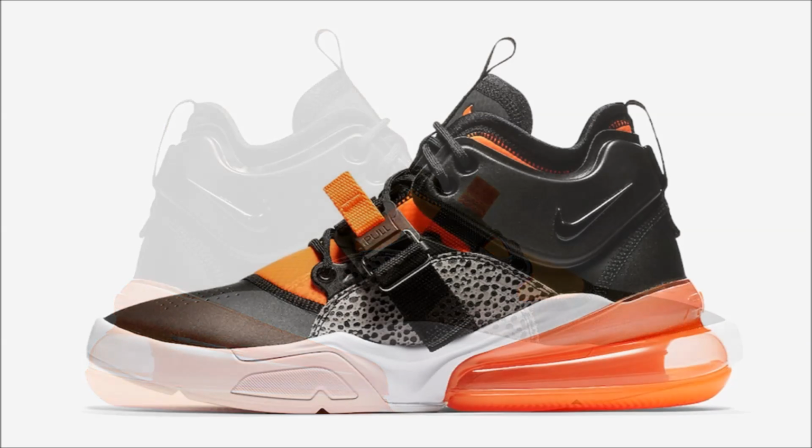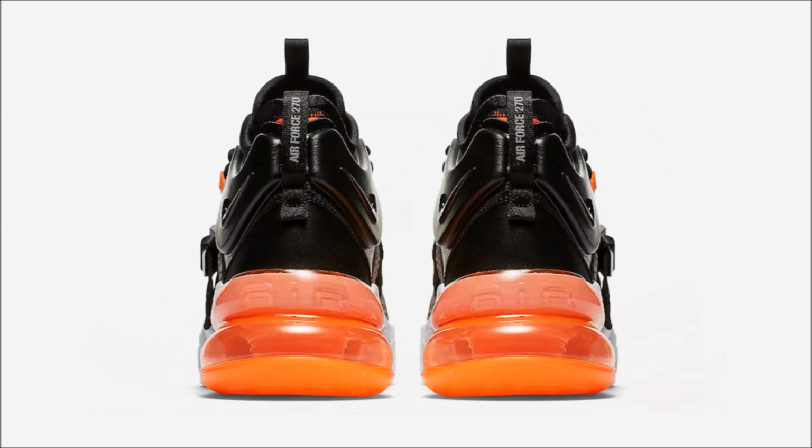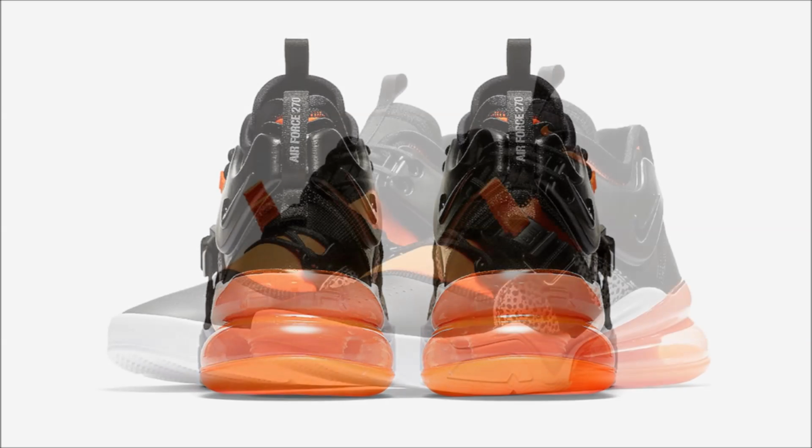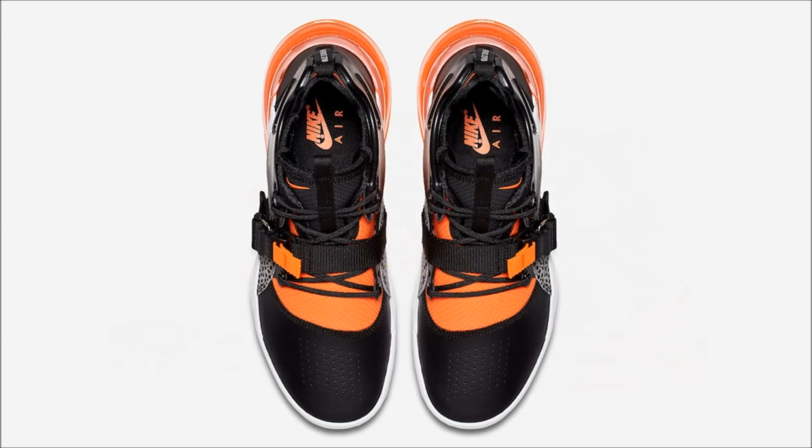The shoe comes dressed in a black leather upper with orange accenting on the midfoot, a midfoot strap, an orange 270 airbag, and safari print on the medial and lateral side paneling. Look for these to release on February 17th for $160, and you could expect two more colorways, one in black and another in gray to drop early March. Unfortunately, no images exist for those yet. I only have a Nike rendering of the shoe, so stay tuned.